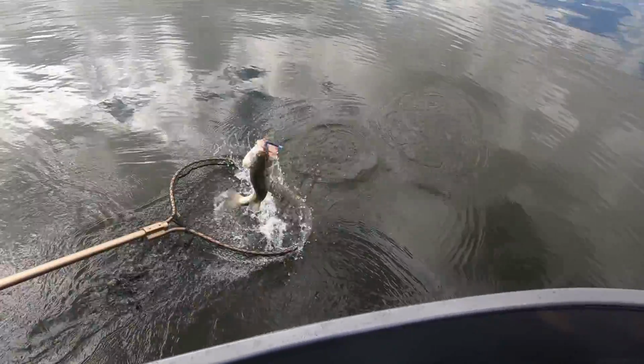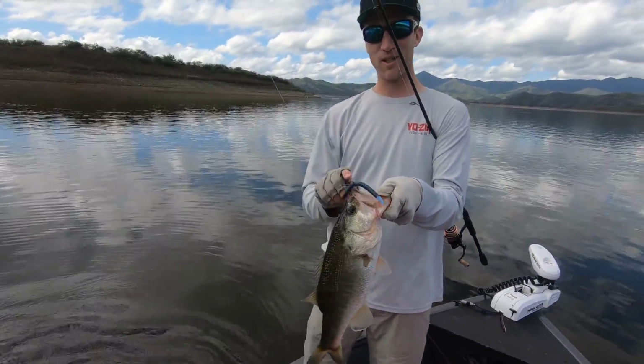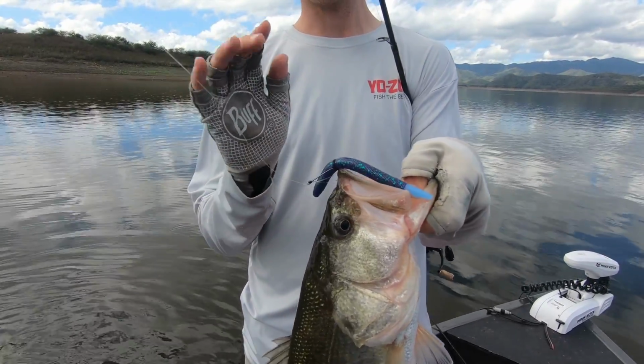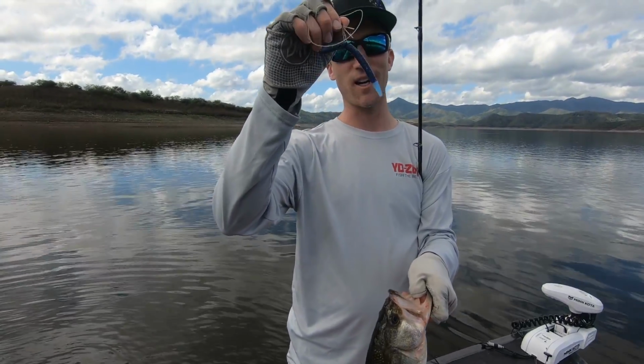Look at that. That's a gorgeous fish. Gorgeous fish right there. Yeah, little 3-pounder, but this is the new color. We got a June bug with that blue tail. Brand new color out. These fish in the dingy water love this color. Y'all got to check it out.